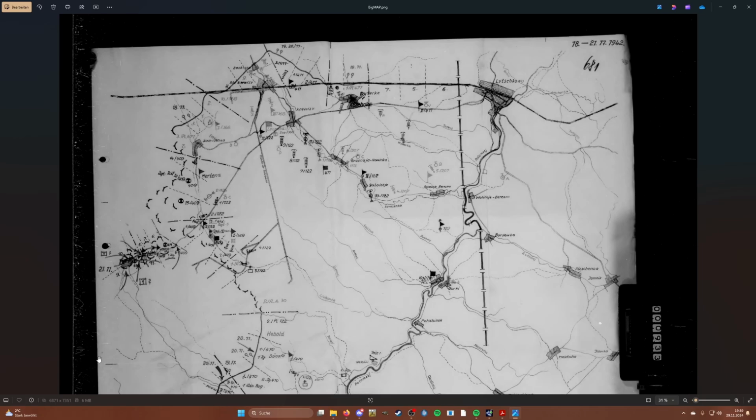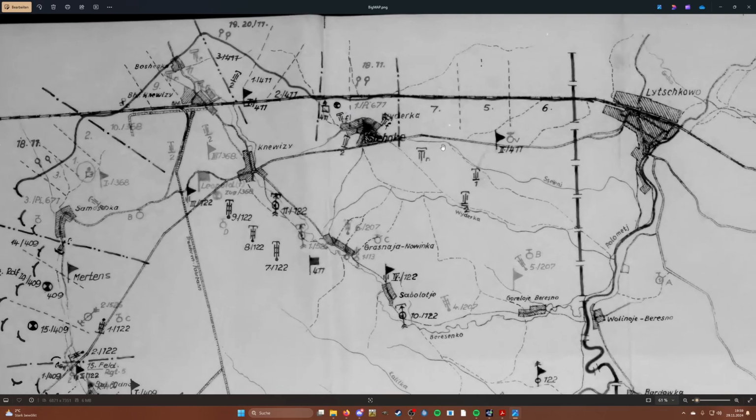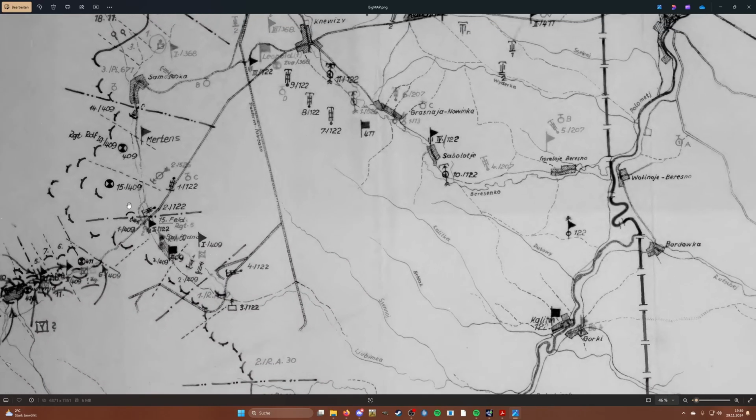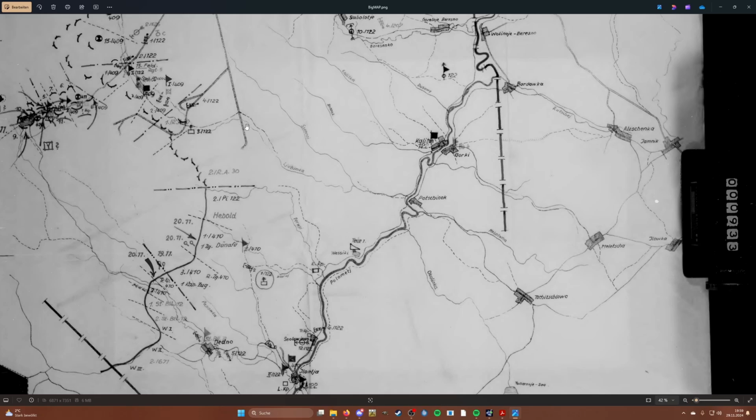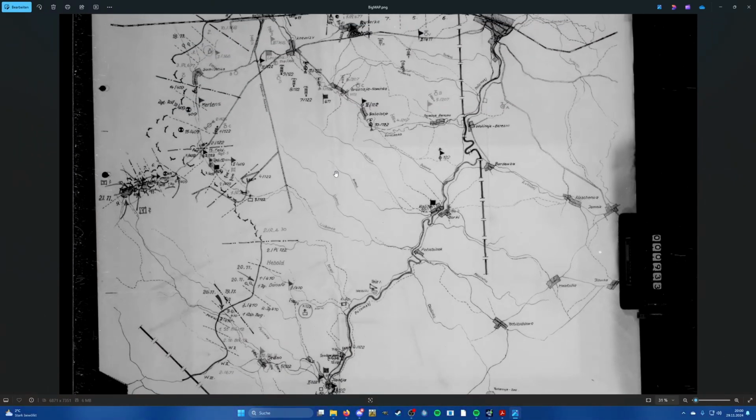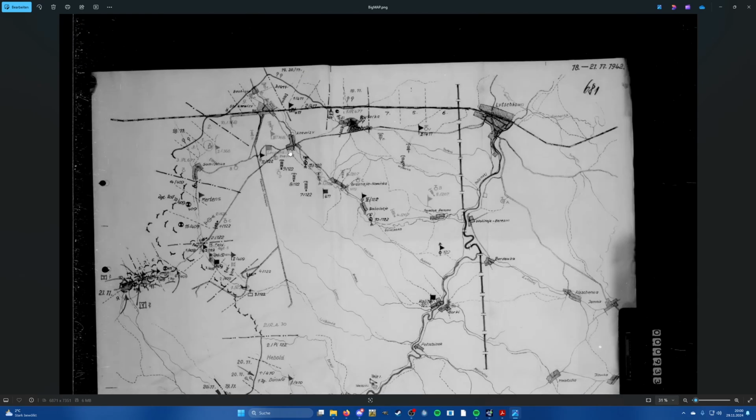Now, what we see here is an overview of their position at this time. This might look a bit confusing because this is on the Eastern Front, but they're actually facing west. So this part here is where the Russians are coming from, or holding. And this arch here is the front line of the 122nd Infantry Division. This is in the Rzhev salient, which is why they're facing west. This salient was almost surrounded, and they had to fight in all different directions, and they were, as you can see here, at the northwestern corner, in a fairly exposed position.